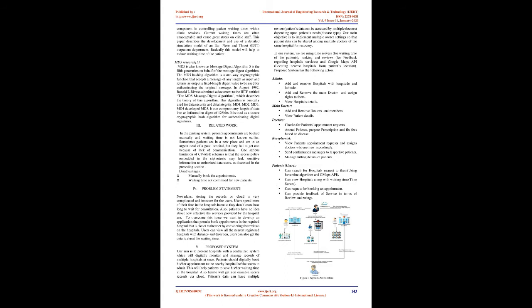MD5 is the fifth generation of the Message Digest algorithm. The MD5 hashing algorithm is a one-way cryptographic function that accepts a message of any length as input and returns as output a fixed-length digest value to be used for authenticating the original message. In August 1992, Ronald L. Rivest submitted a document to the IETF entitled The MD5 Message Digest Algorithm, which describes the theory of this algorithm.